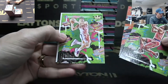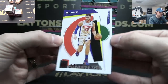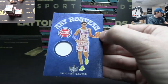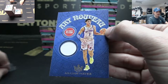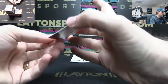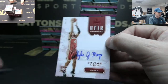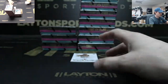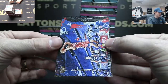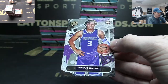Sexton, Brown, Devin Booker, Maestros, Blake Griffin, Pistons, 149. Killian Hayes, rookie jersey, Pistons. The 99, rookie auto, Skylar Mays, Hawks. Works in progress, Patrick Williams. Points in the paint, Ben Simmons. Then you have Dia, rookie level 2. And a level 1, Jahmi'us Ramsey.